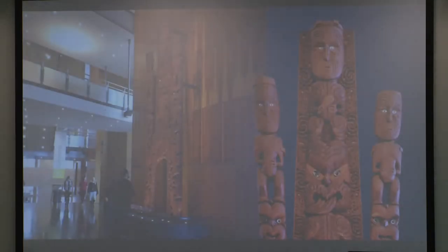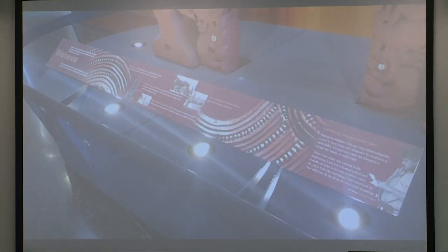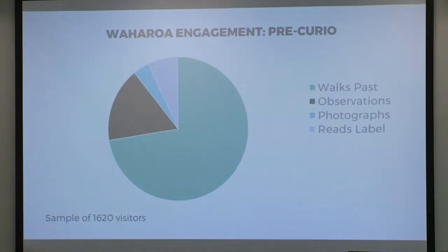So we did a study using the Waharoa in the reception area here in Te Papa. And it's a magnificent object, and it gets photographed an enormous amount. But I would beg to suggest that 99% of the people who take photographs of it couldn't tell you what it was, what it meant, what it was for, who made it, when it was made, or anything. And that is where I feel that the visitor engagement, the storytelling, is really missing, even though it does have rather a fancy object label.